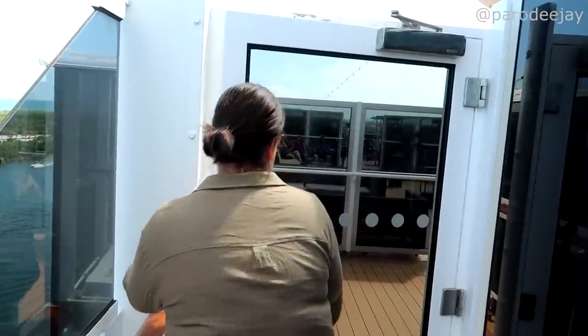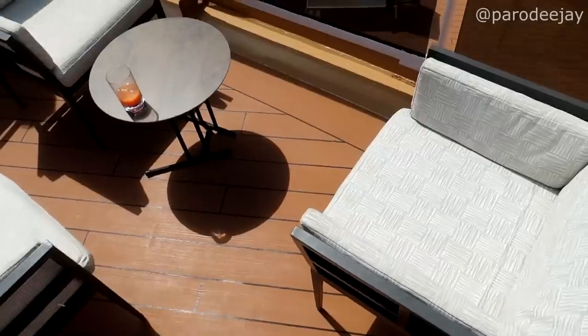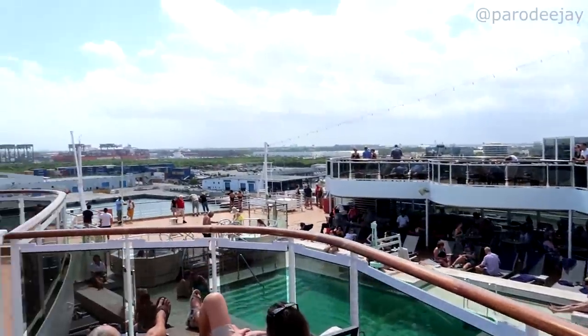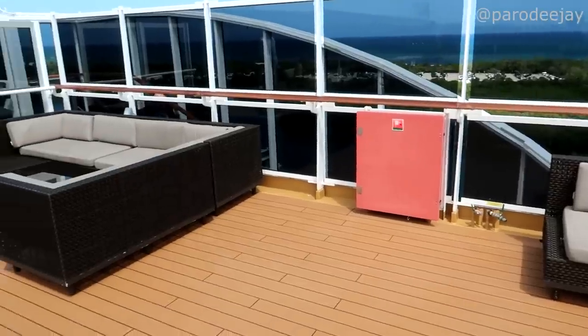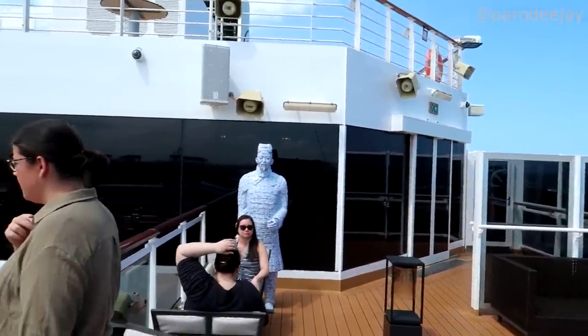Ooh, there's like a door. Oh, okay. Well, apparently everybody has access. Cool. Oh, we got a little seating area up here that looks down to the aft pool. Lots of tunes bumping. Ooh, stairs down into that pool, too. We got lots of nice couches and stuff out here. There's some artwork.